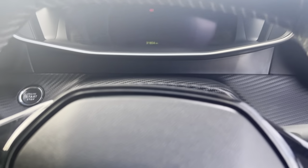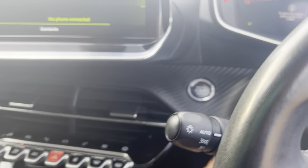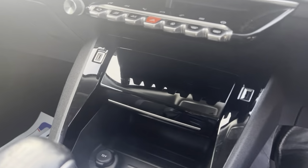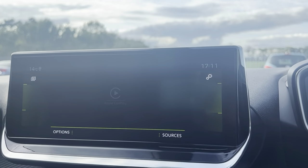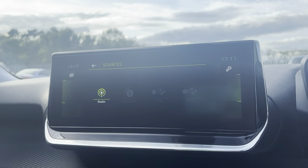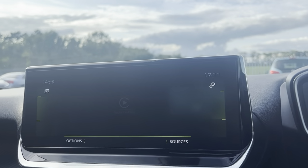Vehicle's only done 31,000 miles from new. It has keyless push to start. Different drive modes, 6-speed manual, dual climate control with AC, touchscreen interface, BT audio and phone connection, Apple CarPlay as well, which is an additional feature, as well as DAB radio. You do have your sat nav as well, guys.